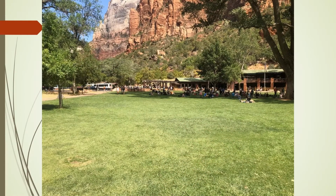This is at the Lodge and Visitor Center at Zion, so once you come in through that beautiful scenery, you find lots of people. There were lots of tourists, lots of international people in the park, and they managed this in Bryce a little differently than some of the places we'd been before. So as you can see, lots of people.